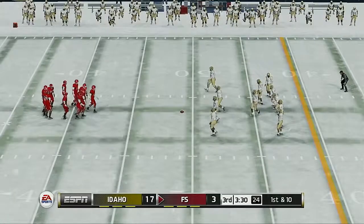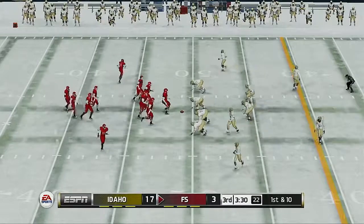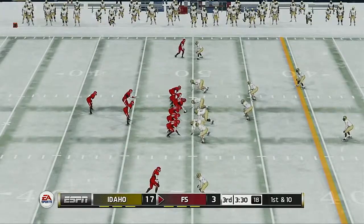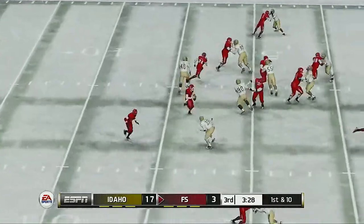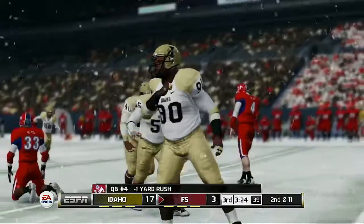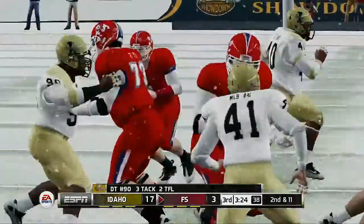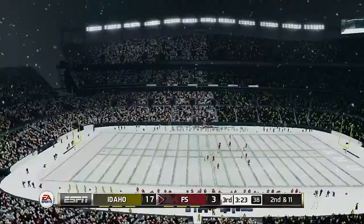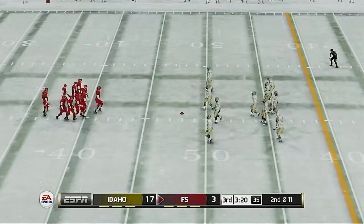Not much luck the last time this offense had the ball. If they're going to make a comeback in this game, it's going to have to start now. This offense has to get rolling. They bring him down in the backfield. We've got a 2nd and 11.